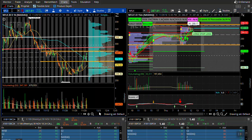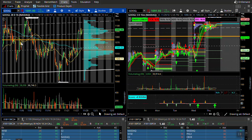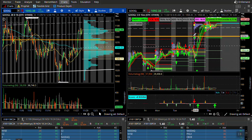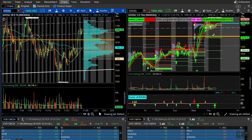And then Google. I took puts in this one this morning too. Okay, same scenario. I saw the big move, the spread between the close yesterday and the algo support, and that's why I took a put setup. I thought we were going to get a lot more downside action there.